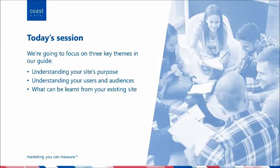Today's session, however, we're really going to focus. There's a huge amount in that guide, but we're really going to focus in 3 areas. We're going to focus on your understanding of your current site and its purpose. We're going to try and cover your understanding of your users and your audiences, and also we're going to look at the topic of what can be learned from your existing site as well. So that's the focus of today's session.